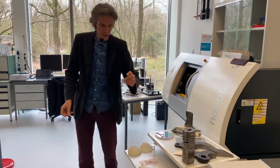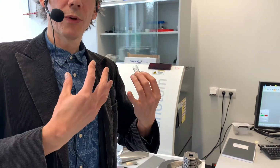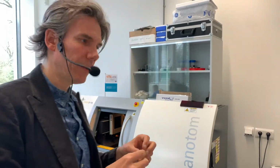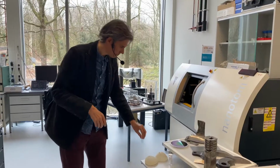Another example is these kind of stents. The stent is being placed into your artery to keep your artery open, and this is sort of like a self-deploying mechanism. Initially it's very narrow, and it self-deploys, and the reason is because this material is a shape memory alloy. It remembers its larger shape, so it expands, and this kind of shape memory alloy we're also studying at the smaller scale.